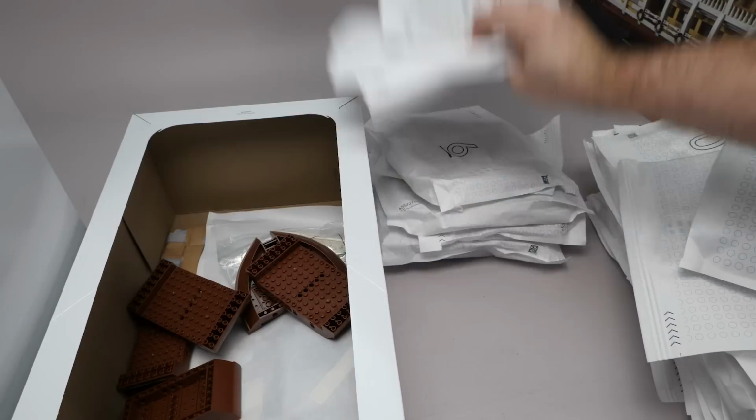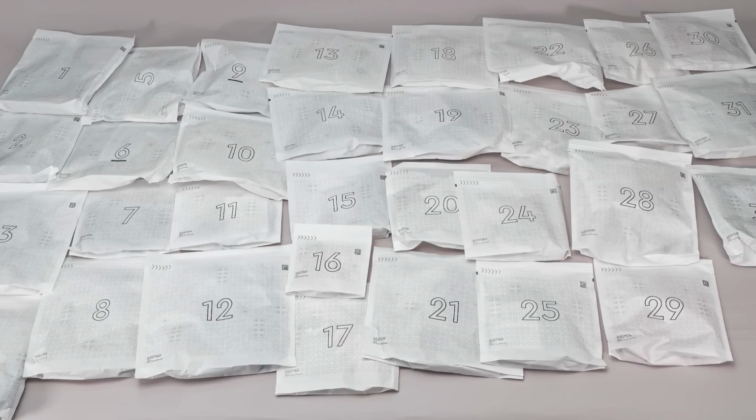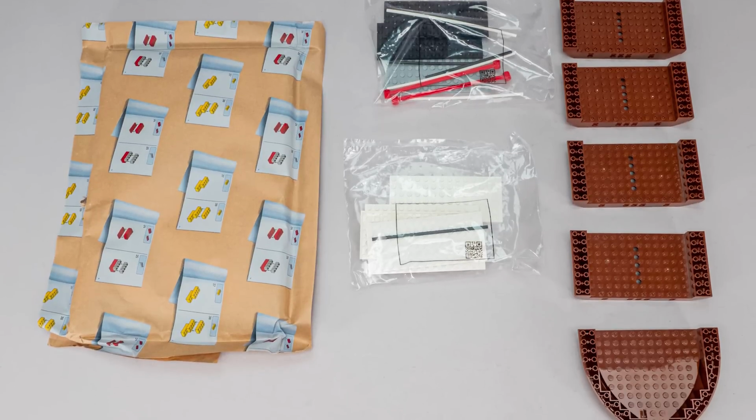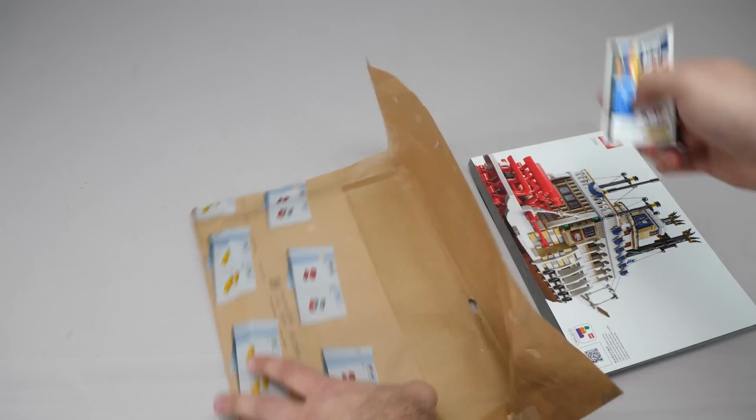We have a lot of bags in the box and another white one with even more bags. A total of 32 numbered bags, 2 unnumbered ones with more parts, the loose elements of the hull and the thick envelope. Inside are the instructions and a rather small sticker sheet.